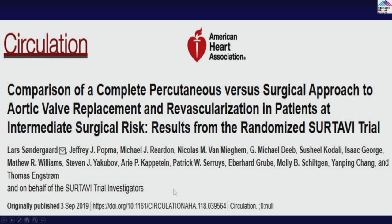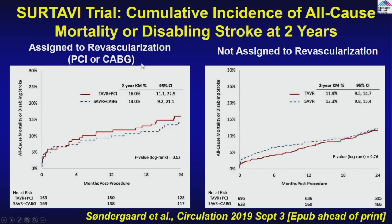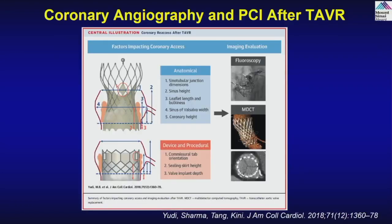Another thing that always comes up is that TAVR patients do have concomitant coronary artery disease. So what will happen to them? If we see coronary artery disease, should we take care of it? This is the NOTION CERTAVI trial where patients were assigned, if they had TAVR, to PCI. If they had SAVR, they were assigned to CABG. There was no difference. So if you are doing TAVR, and if there is significant coronary artery disease, you can take care of the coronary artery disease before the TAVR. When I'm saying significant, we are talking about an epicardial vessel with more than 80% lesion. Anything less than 50%, we can leave it alone.